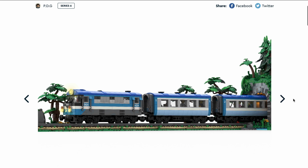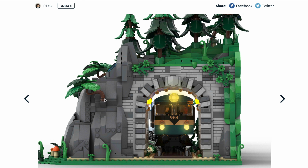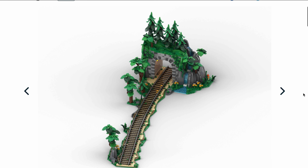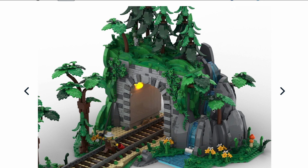And then our train itself, it's very nicely designed. You know, this isn't just for show. Trains can actually fit through it, and you can put your standard track through as well. I think it's really lovely, and again, different from what we've had before.